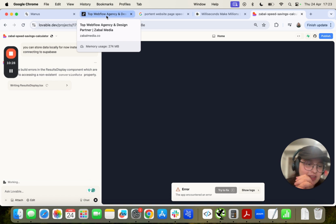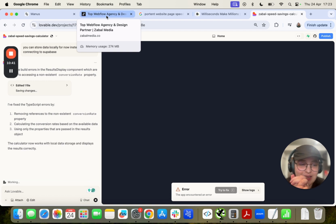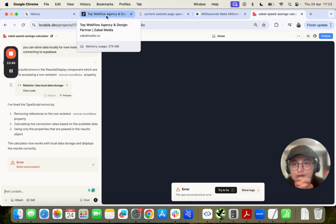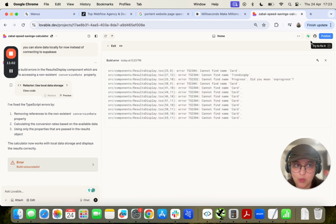Lovable is not looking good now. I love the tool, but it does break a lot. Sometimes it slightly over-engineers, trying to get a database when it is not necessary just to do the prototype validation. Of course, in the future we can add a database, but for the prototype, we could simplify it, right? Just to see if it is working, and it does not do it so well.